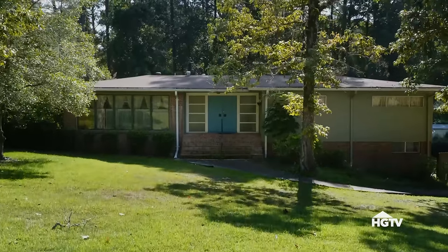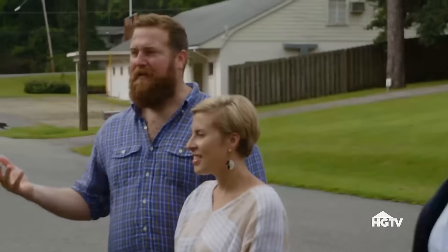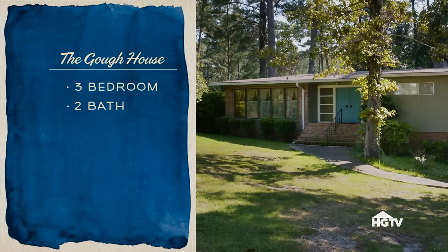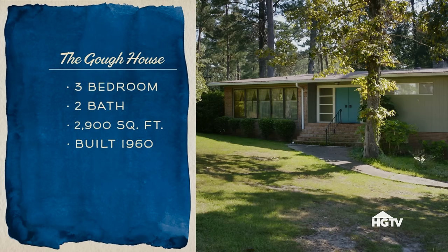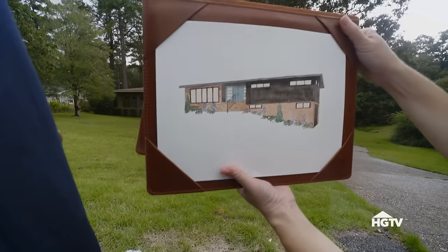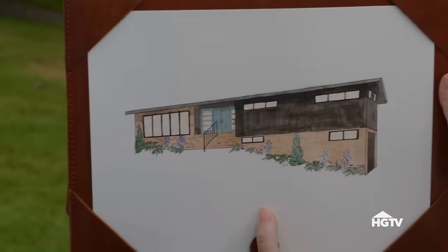Sally and Byron Golf bought this house in 1971, and then they lived here for almost 50 years. So this one is 3 bedrooms, 2 baths. It's almost 3,000 square feet, and you could get it for $110,000. Okay. I don't hate it. I actually really like it.